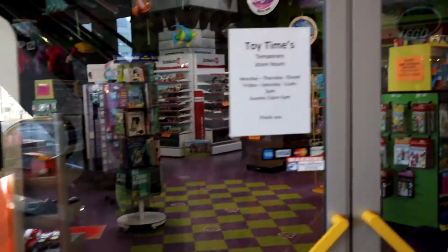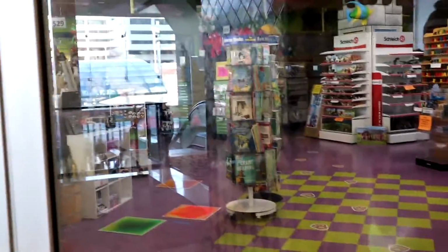Won't be able to go in there. Sucks. A lot of cute toys.